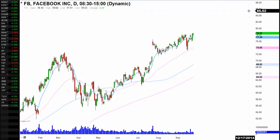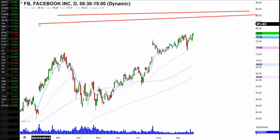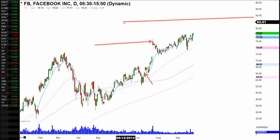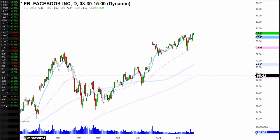I think 85 is doable. I think 84 is also doable. We've been long in this since right about here, 66-ish, and then closed some of our position there, and then we're just kind of waiting for 84-ish there. Last one, Google.